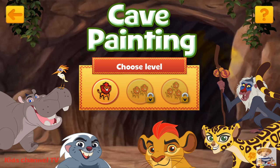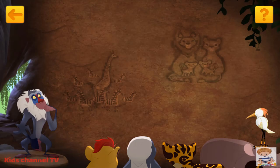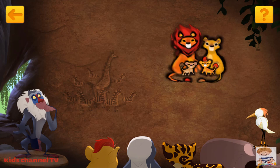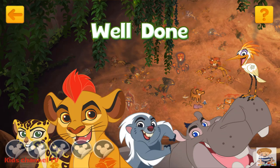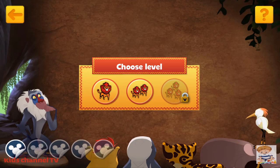Rafiki is teaching Kion and the Lion Guard about their history. Can you help them? Rub the cave wall to uncover the cave paintings. Rub the shapes on the cave wall. Well done! You uncovered all of the cave paintings. You won a new sticker for your sticker book. Play again.